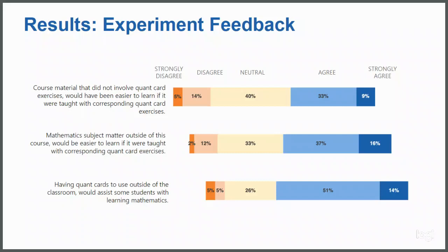Some students actually asked me if they can get their hands on these cards. Where can they buy them? During the study, the cards were not publicly sold anywhere. They are now, and I'll give you a link to where at the end of the presentation.